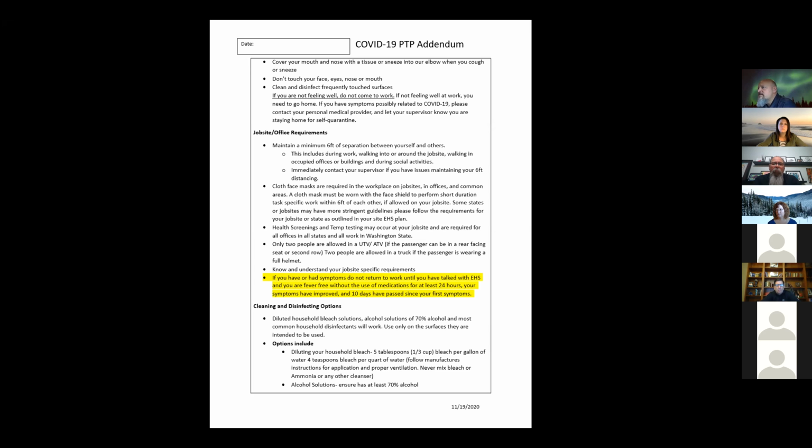For UTVs and ATVs, we've barricaded each passenger seat with a physical barrier, almost like a sneeze guard, to keep that separated. If there are times where we have to be in a personal or a company vehicle, the passengers have to wear a motorcycle helmet. That is a real policy. I know it sounds ridiculous, but with airbags traveling at high rates of speed, the only way to be protected is to have a full face motorcycle helmet, and everybody wearing a face mask at that time. Those are the exceptions.